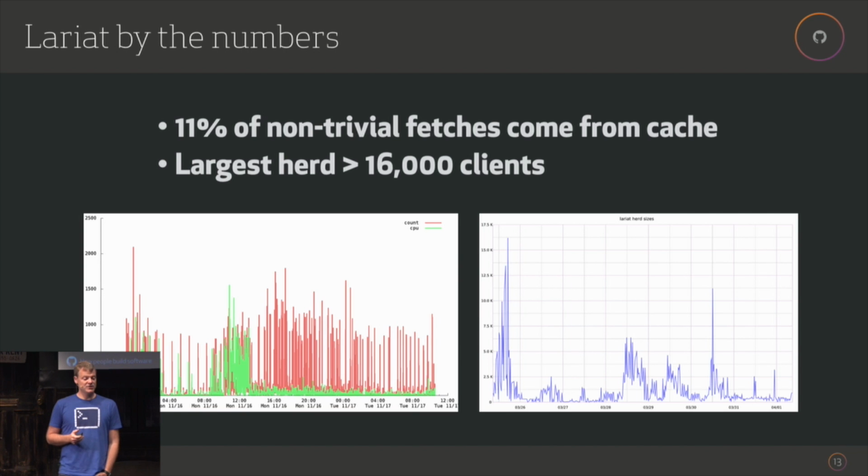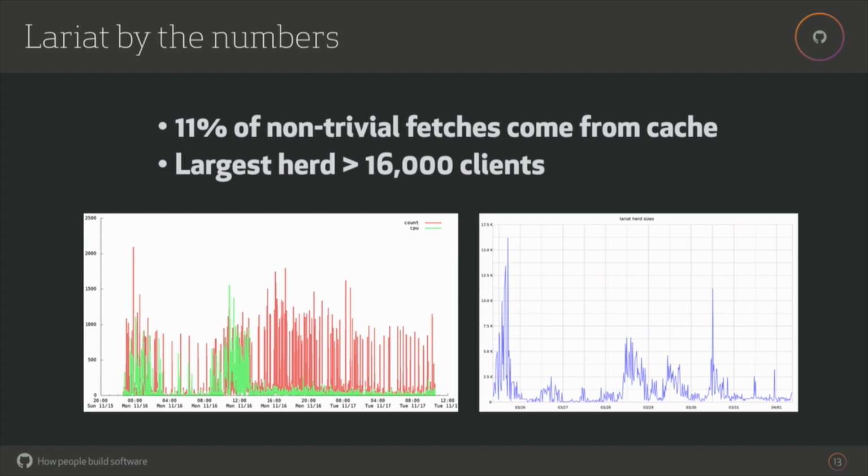About 11% of our traffic can be served from the Lariat cache. Now, 11% sounds like a really terrible hit rate. Anybody who knows anything about caches, like disk caches and CPU caches, knows they're in the high 90s if you've got a good hit rate. But with Lariat, 11% is great, because it's hitting the 11% that are the most severe performance problems for the file servers.